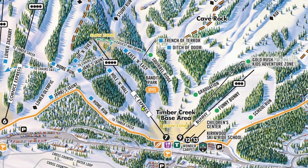Chair 7, Timber Creek Express, is one of 2 high-speed quads at Kirkwood. Kirkwood's intermediate terrain in general is harder than the average resort's intermediate terrain. Chair 7 is an exception to this, as it serves some of the best low intermediate terrain at the resort. Squirrel Ridge is the only beginner run off Chair 7, and it's a little harder than the beginner runs off Chair 9 as it's a little narrower and longer. This is a good one to do once you feel comfortable with all the beginner runs on Chair 9.